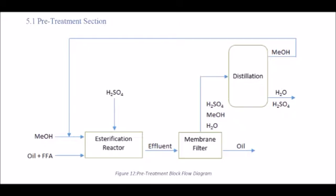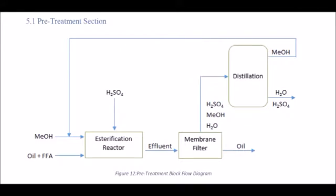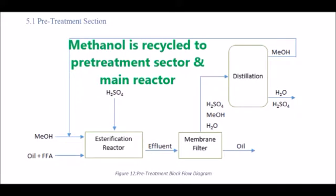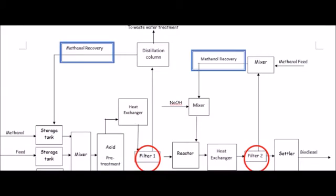The stream leaving the pre-treatment sector is composed of wastewater, methanol, biodiesel, triglycerides and unreacted FFA. Before they enter the reactor, water is removed and sent to a wastewater treatment facility, while the methanol will be recycled back to the pre-treatment sector and also to the main reactor. This can be done by putting two sections of membrane filtration. One is after the pre-treatment sector to remove wastewater and recycle methanol to the pre-treatment sector, and another is after the main reactor to recycle methanol for the main reactor.